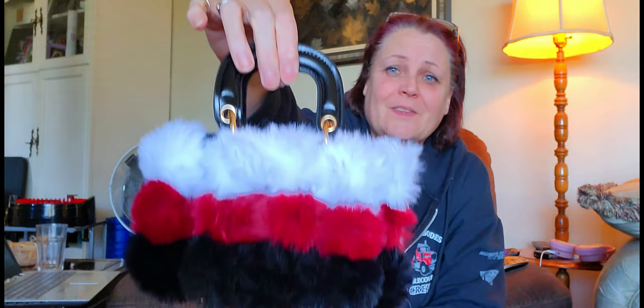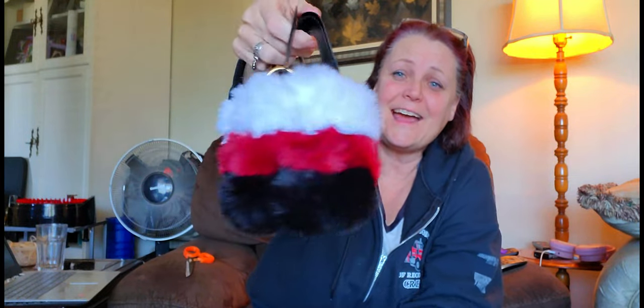Okay, you guys. This purse I got because I was thinking about our community. And what is the one thing that we use on our hats? Pom-poms. Check this out. Oh my God, it's even cuter than I thought. It's so soft. Oh, you guys. I'm going to have to get more of these. Look at this. I love it. Oh my God, it's so soft.